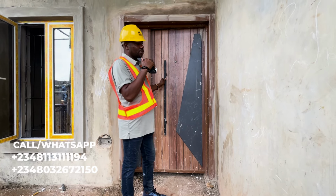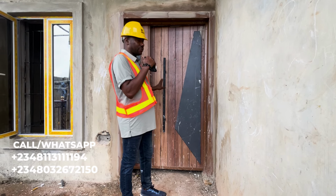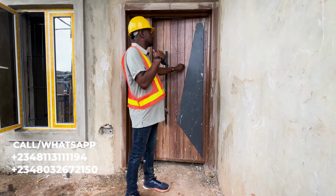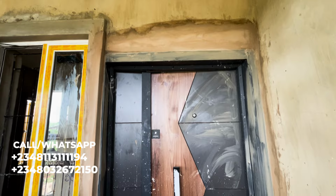Okay. And it has this level of security, but it's not bulletproof. Of course, are there bulletproof versions? There are bulletproof versions of Turkey doors. But of course, the price, now. The door would be able to stop bullets, so it will be heavy. Exactly. But for security, it's good.